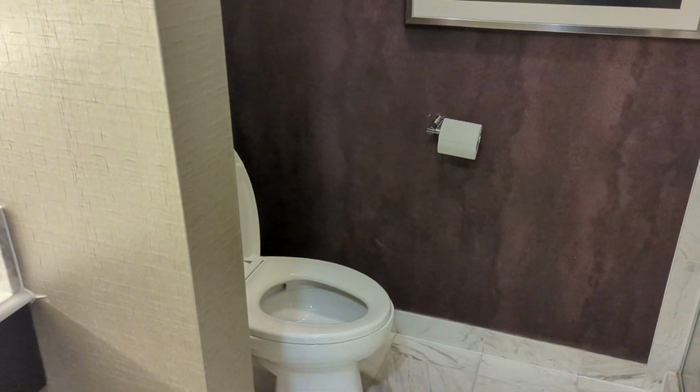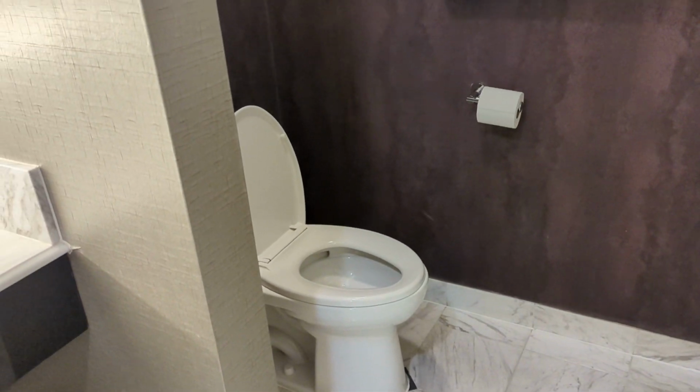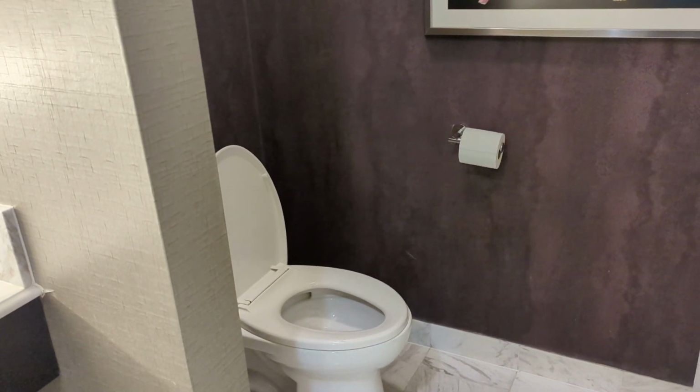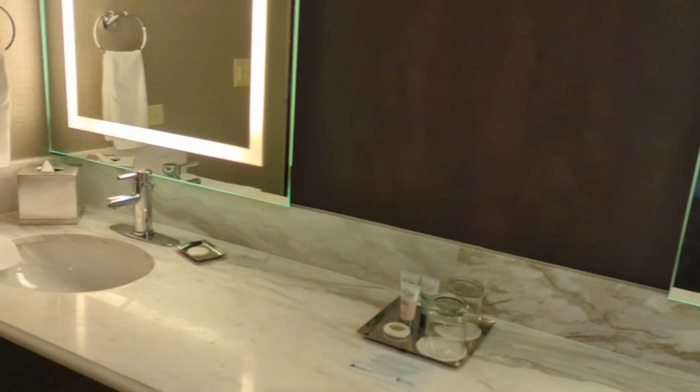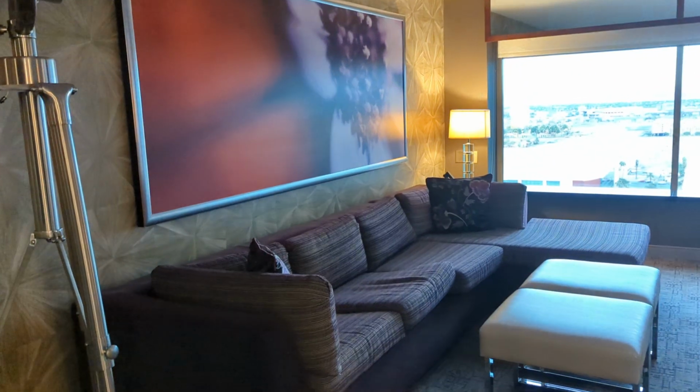Your standard toilet. One of the things which would be nice is if the toilet was separated into a different room so that two people could potentially use this space at once. That's not what they wound up doing though, and it's still a very nice, large space. Let's go out into the main living area.